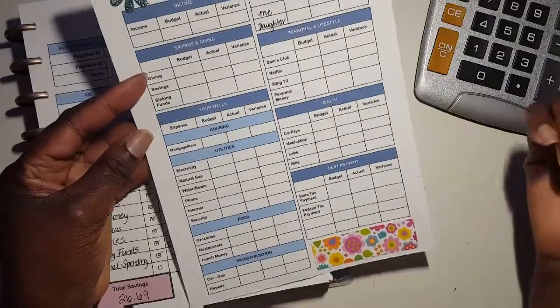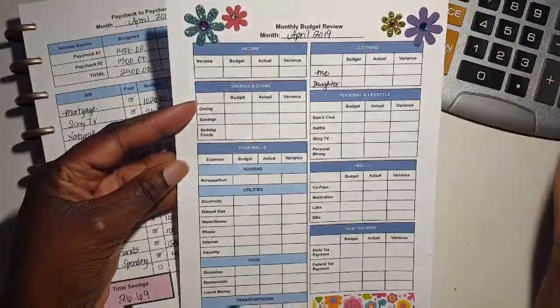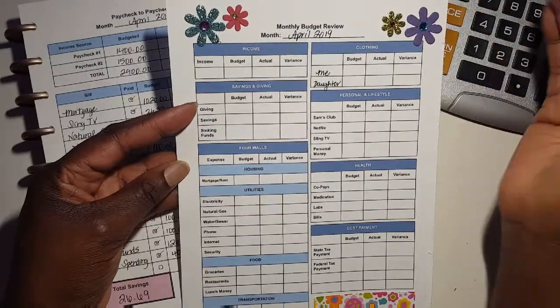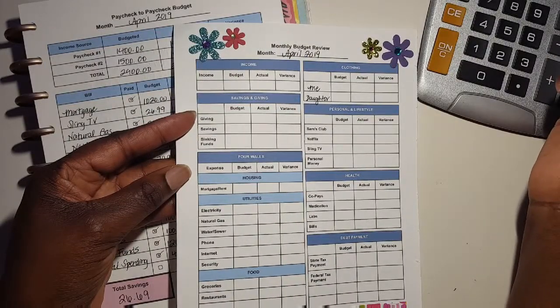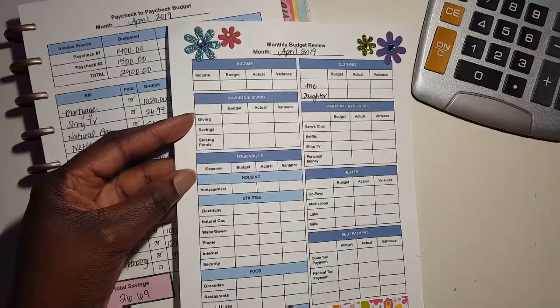Those decorations were just added. This is a piece of cardstock that I put there, and then some decorative flower die cuts that I glued to the top of my sheet here just to make it decorative, so my budget will be a little bit more fun. Alright, let's get started with our numbers.